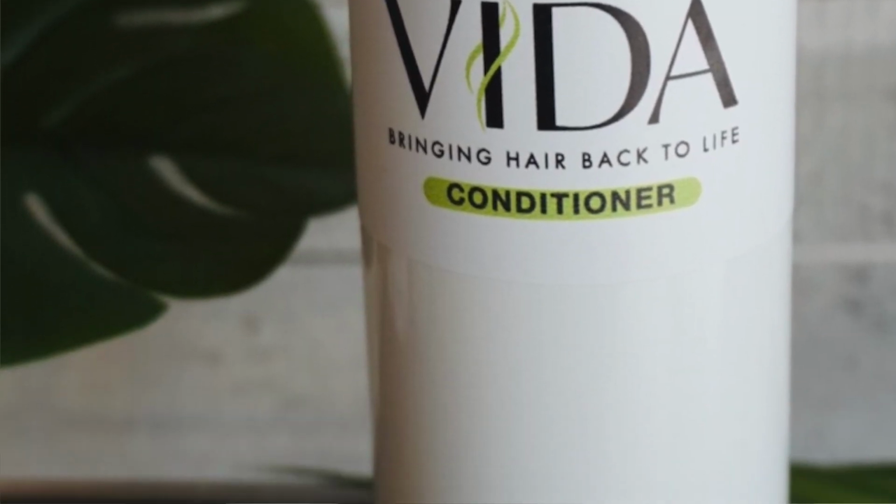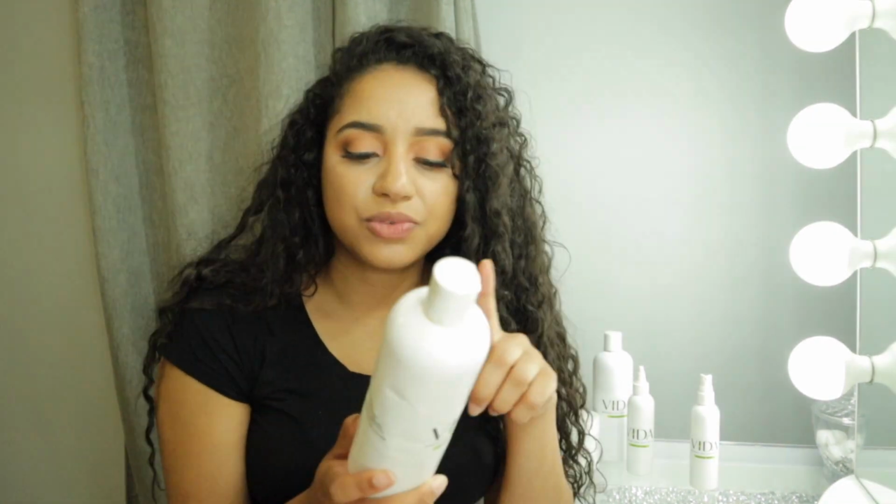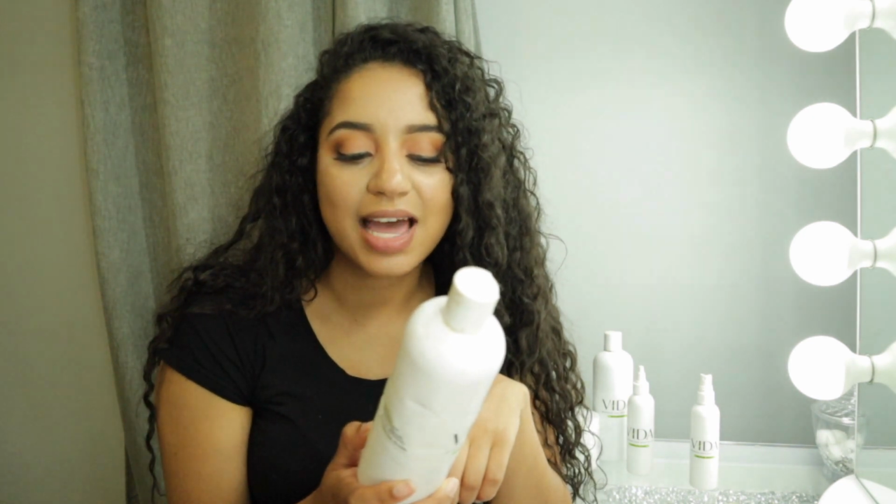The next one is the conditioner. So after you've shampooed your hair, you want to go ahead and use your conditioner. This one I need to buy a refill because I'm already out. For this one it says to apply and massage in scalp, leave on as desired, and then rinse.